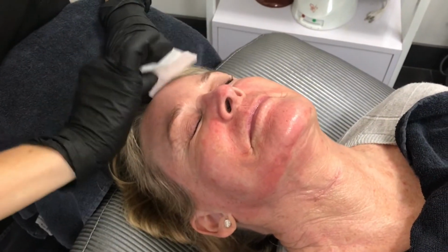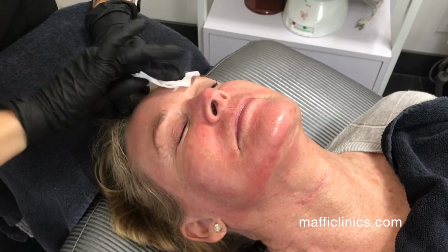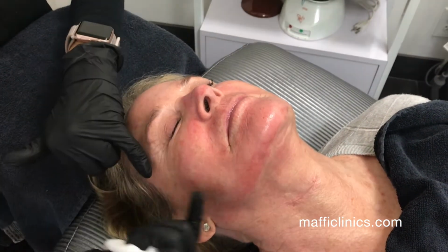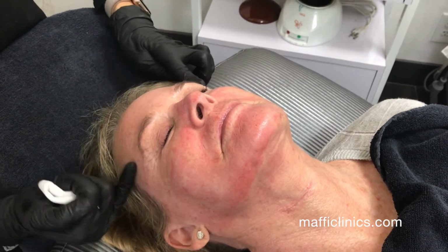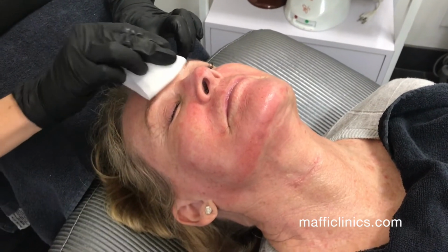So right now the patient has had the PRP treatment for the bottom half of her face, and now I'm wiping off the numbing cream on her forehead and her neck to do those areas.